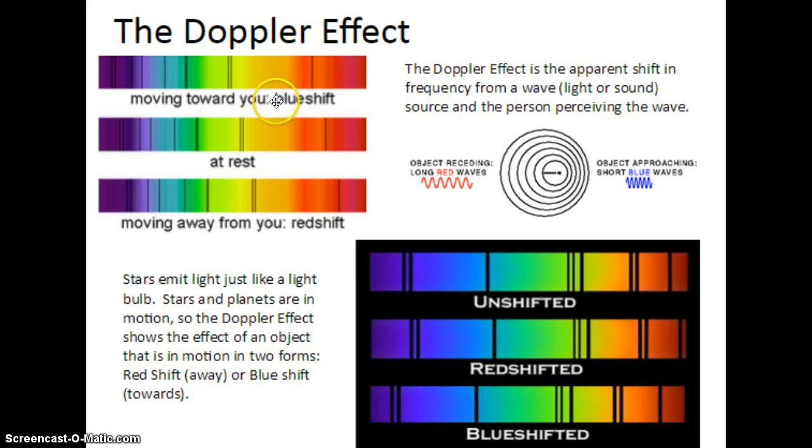So if it's moving towards you, we say it's a blue shift. If it's at rest, this is what it'd look like. So let's look at this. Let's just use this line right here as a basis. If it was at rest, we would view it at this location. But if it's moving towards us, all of these color bands, or all of these absorption bands, would be shifted toward this end of the spectrum. And if it was moving away, they would all be shifted, right? Moving away, it tells us that it's a red shift. All of these would just be shifted toward this end of the spectra.